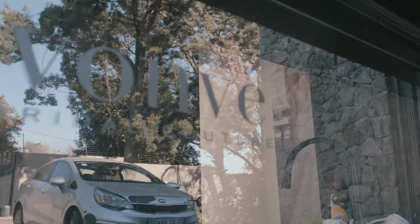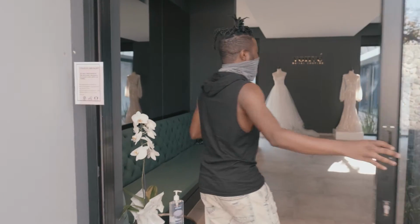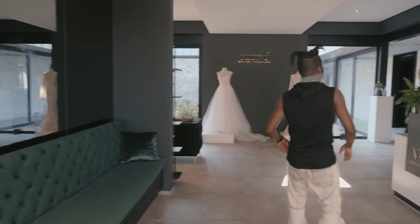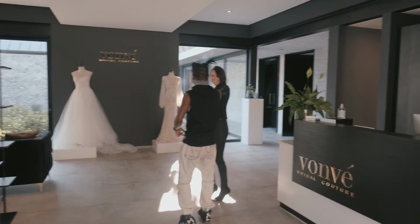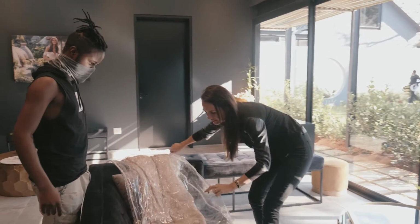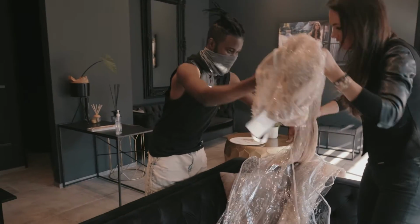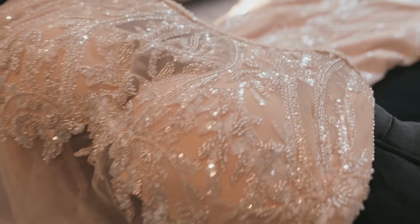We've got three outfits. Two of the outfits are from one of my clients, Von Vey. Von Vey is a wedding designer. They make the most amazing wedding dresses you can think of, and I spoke to her about what I've got planned, and she said she can put something together for me, and I was just like, yes. So we're getting two outfits from her, and they are looking amazing.